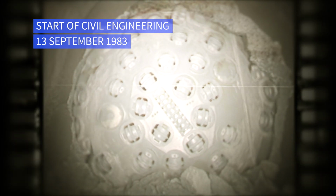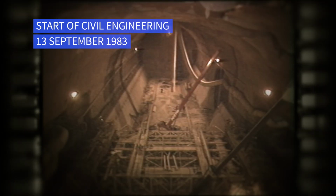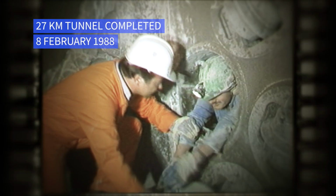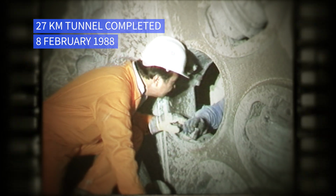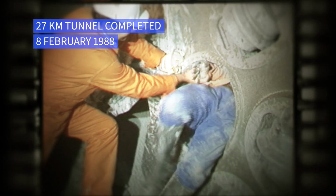Digging a tunnel 100 metres underground with millimetric precision through rock and river was a major feat of engineering. On the 8th of February 1988, the two ends of the 27-kilometre ring came together with just 1 centimetre of error.